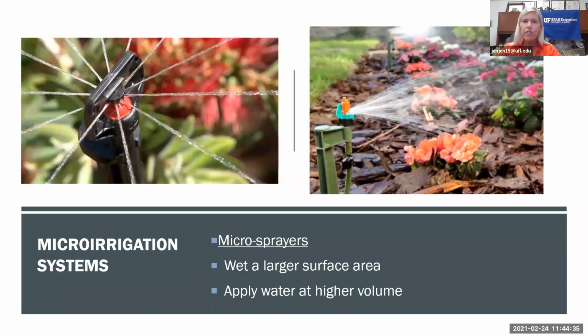And then there's also the micro sprayers. So the micro sprayers spray a little more water over a larger surface area. So if you have a large planting or a lot of trees and shrubs in an area that you're planting, you may want to go for the micro sprayers versus the emitters, because they do apply water at a higher volume with the sprays. But it's still considered micro irrigation and still considered low volume irrigation and saves water.